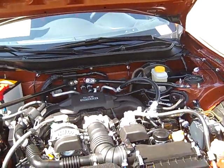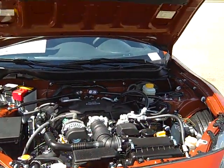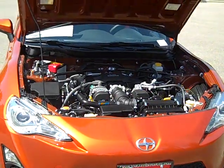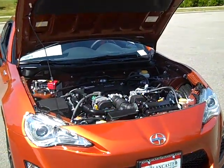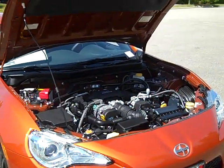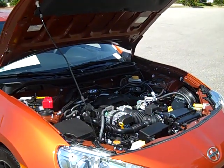Now this car is the automatic. It's the 6-speed automatic with sequential or paddle shifting. That automatic came out of the Lexus IS 350, so it isn't your traditional Toyota transmission that is soft and supple and nice. This thing actually bangs through the gears. On the downshift, when you grab a gear, it will bump the throttle to rev match that next gear.